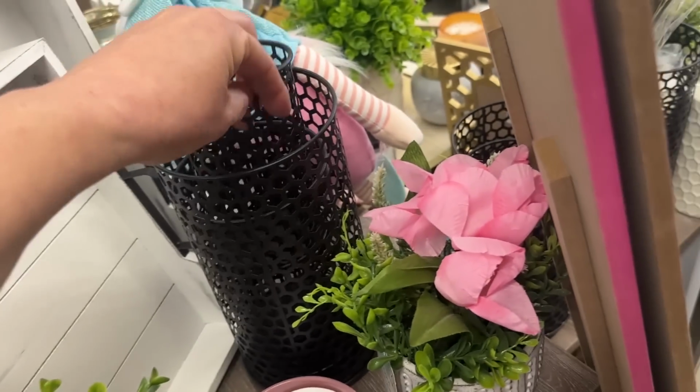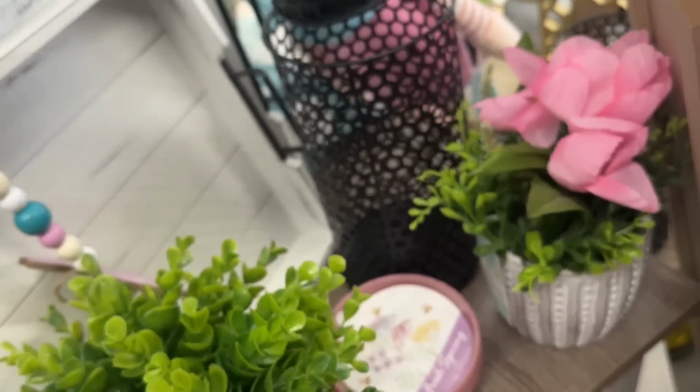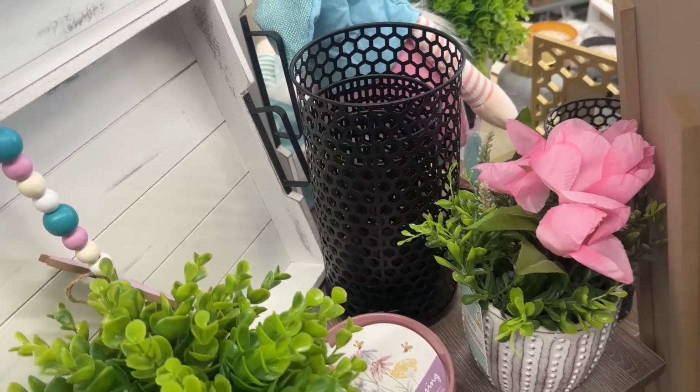They have some really beautiful candle holders. The smaller one is $3, then they have a medium-sized one for $5, and the largest one is $8. Those are really beautiful to put some LED candles in.